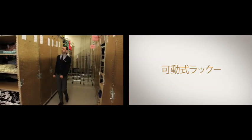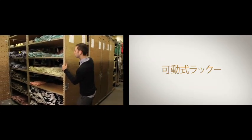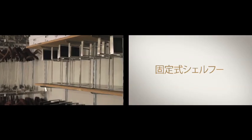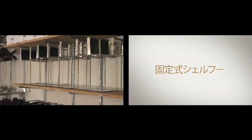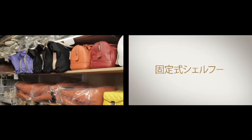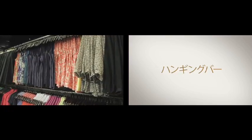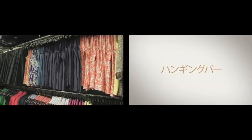These shelving units, primarily used for merchandise, move on tracks and are sometimes stationary. Stationary shelves, which are on wall-mounted standards. These shelves often house merchandise and non-merchandise items like sign holders. Hanging bars. These are wall-mounted bars for hanging merchandise.